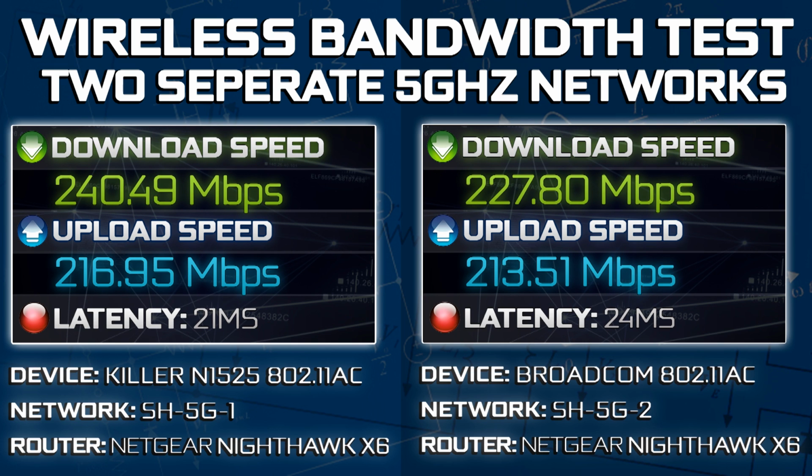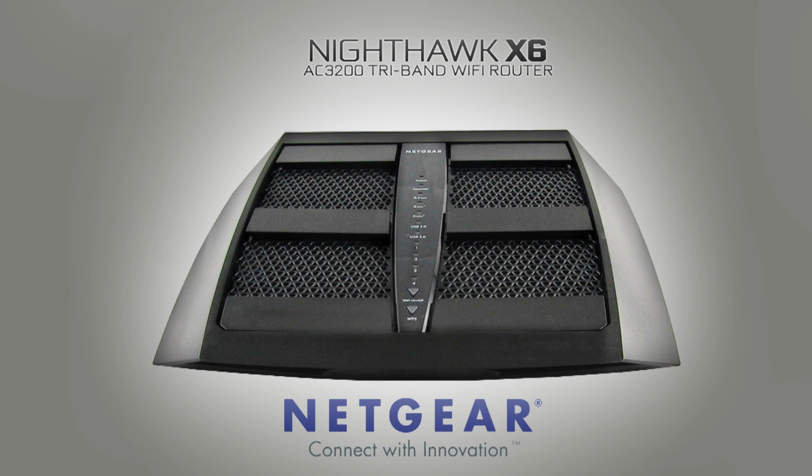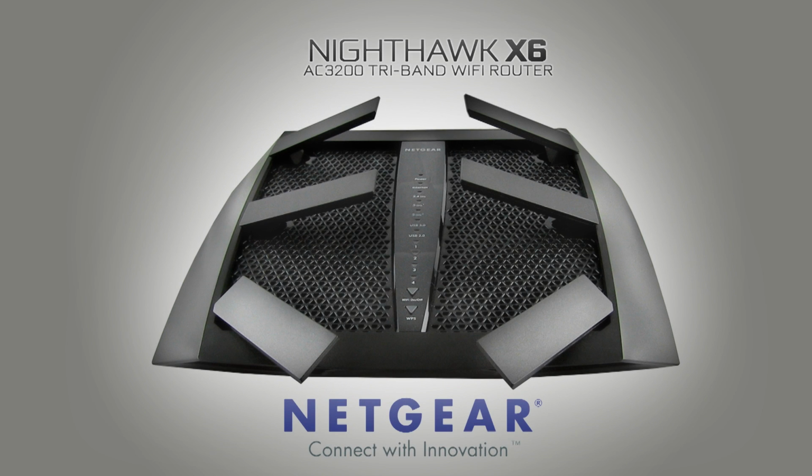So this is a way to show you how having multiple radios, even if they're on the same band, can be a huge benefit for you. And if you use the Netgear Smart Connect software, it will actually load balance everything for you and you never have to worry about it. So overall, I want to say thumbs up for the Nighthawk X6 router. It's been great. We've been using it for about a month, and I really appreciate Netgear reaching out and giving us this solution to our issues.